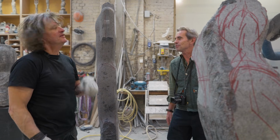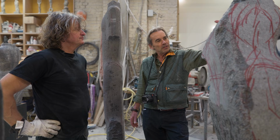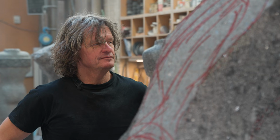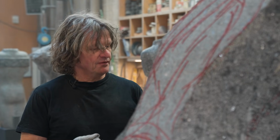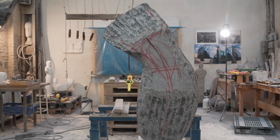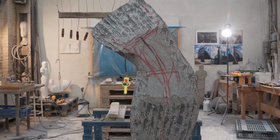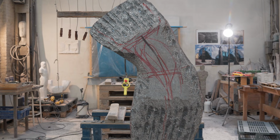But I read, when I was doing my research, tell me if this is true, that you can tell the type of stone by the smell? Yeah, that's true, because some stones have a very different smell than other stones. This stone is a very hard stone. It's from Larvik. It's a Norwegian stone.